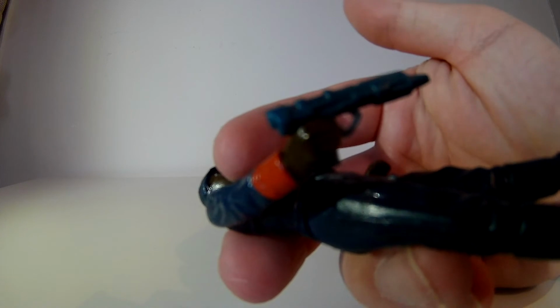Again, I'm not sure if that's a vintage, an original weapon, or if it's a repro. Something else I'm going to have to look up. Either way, I'm happy with that.